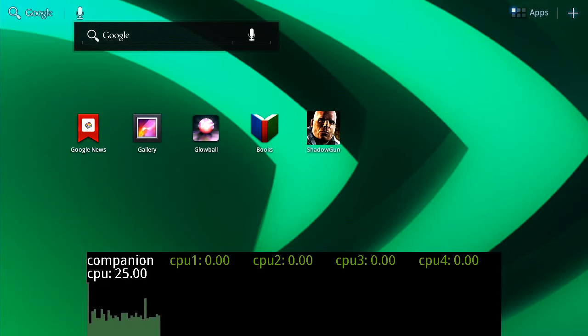the high-performance quad cores. As you can see, we're using the Honeycomb version of Android for this demo, but shortly you'll see this on the Ice Cream Sandwich version. We're also using a production Tegra 3 device, in this case the ASUS Transformer Prime. As you can see, we have a CPU monitor app at the bottom of the screen measuring workload per CPU. The higher the bar, the more work the CPU is doing.